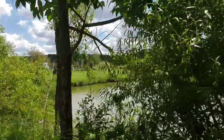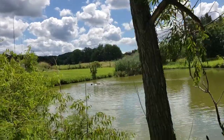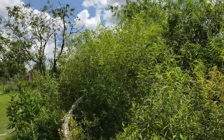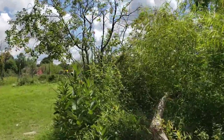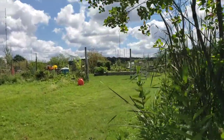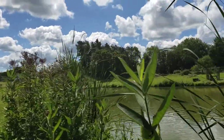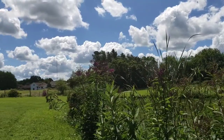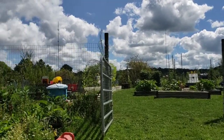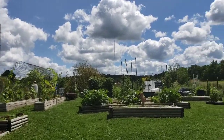Now there's no cost to come to the homestead here. This is fully funded by donations, maintained by volunteers. 100% of the donations is used towards the homestead. Here's the garden. Looks like they use raised beds.